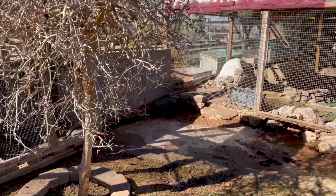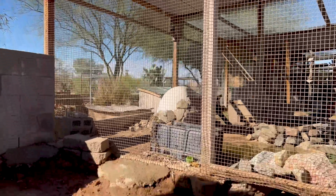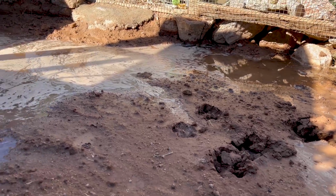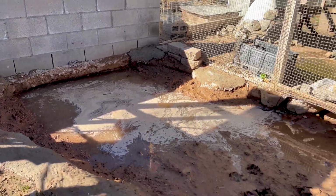And over here is their summer mud pit. Again, they're not really utilizing it this time of year, but in the summer they really like to get all the way in it, completely submerge themselves, cover themselves with mud, and then of course once that dries, they like coming over to the hose and getting a good scrub down, so that's always a lot of fun.